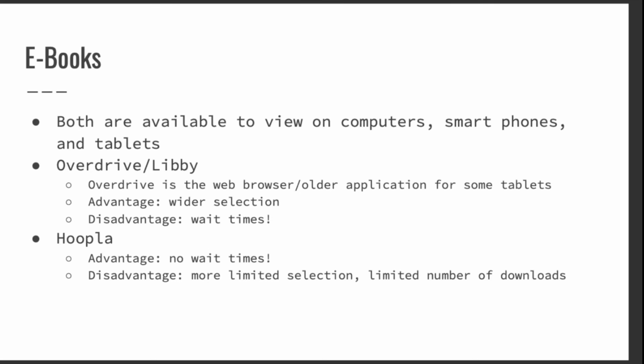So the advantage of Overdrive/Libby is that it has a really wide selection. So it's going to offer for you all the latest books. There's going to be a really wide selection for you to choose from. The disadvantage is that, especially when titles are popular, there can be a long wait for items on Overdrive. So that is really the advantage and disadvantage.